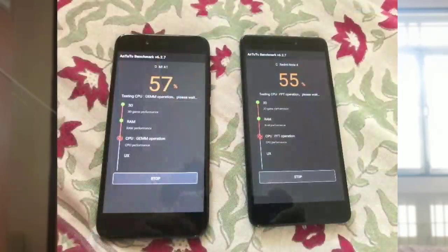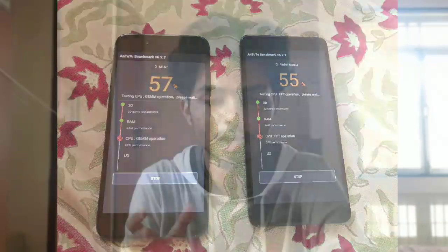Sorry for the bad lighting. Kinda getting rainy. Well, this image actually explains what I'm saying. On the left is the A1, on the right is the Note 4. Colors are extremely dull on the A1. So now we are going to take a look at the camera samples.